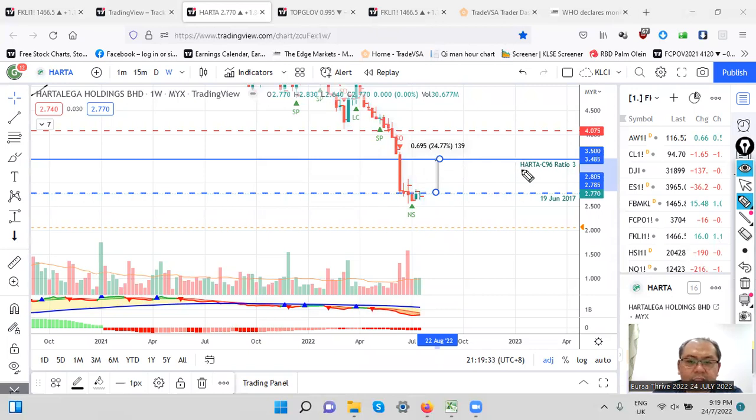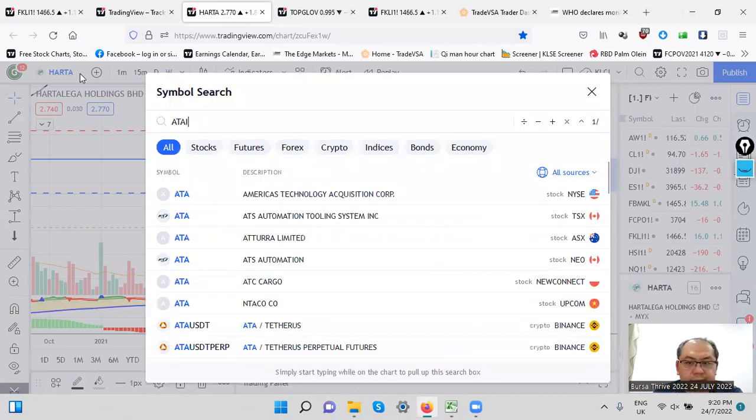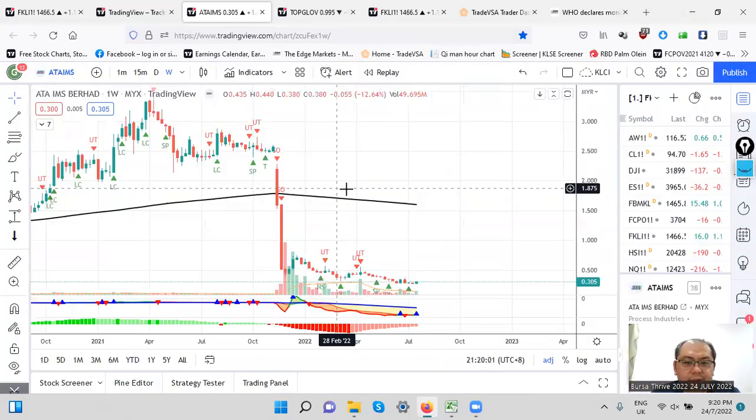So this one you may have a look. It's not recommended to buy or sell, but this one definitely has some chances. You can look into it, see whether you have any opportunity or not. Okay, this is Harta. Just now it was ATAIN. This one, okay, Harta MS.